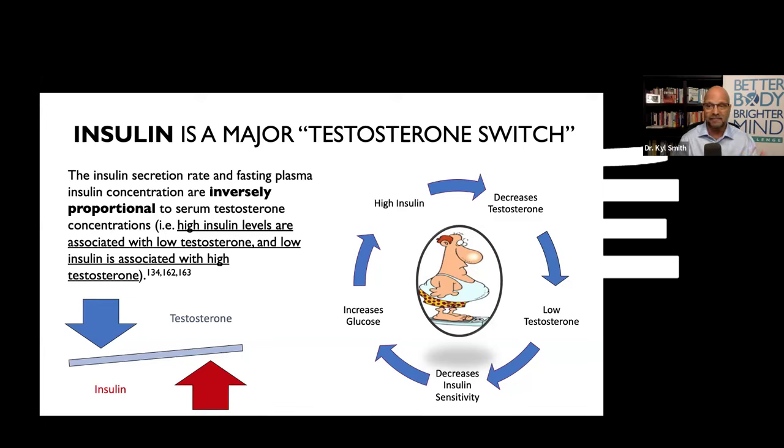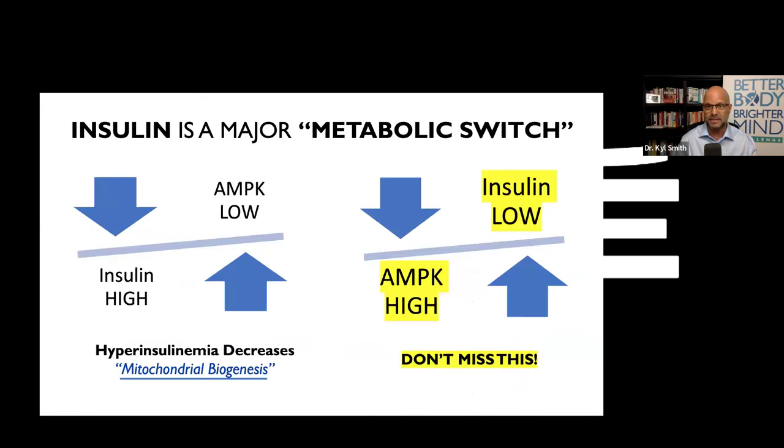Young men have a quick glycemic response. They could eat a whole pizza, drink a liter of soda pop. Their blood sugar is going to go up and it's going to be down and normal in about an hour. But an older individual, if you're looking at insulin and not glucose, could have an exaggerated insulin response, and that insulin can stay high for hours. That's a switch that turns testosterone off. It's also a metabolic switch.